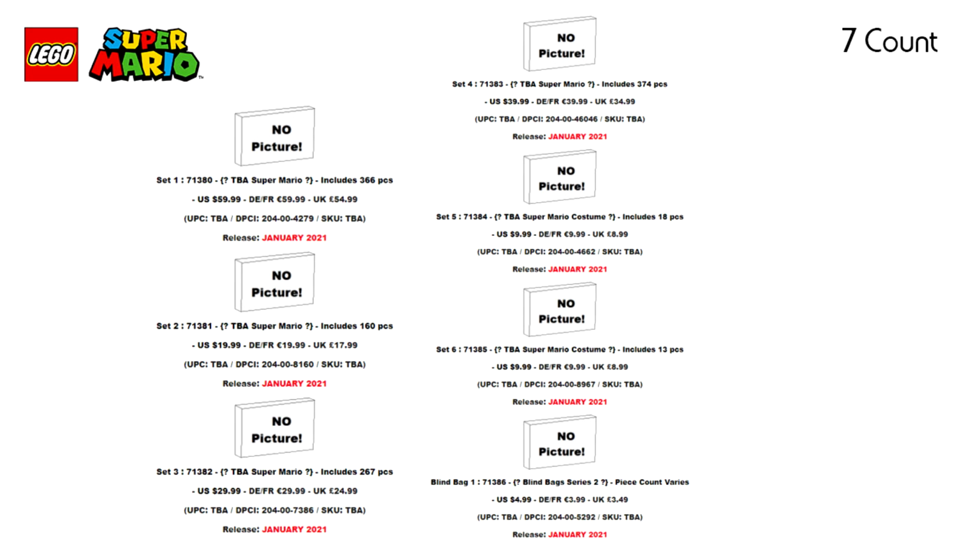For our first set, we have set number 71380. This includes 366 pieces for $60 in January of 2021. This leads me to believe that LEGO is probably going to make another starter pack for January that might include another character who you can play as, so then you can have 2 players, which I think would be a very interesting release concept, at least in my opinion. Not really too sure what's going on with that, but that price per piece is a little scary.